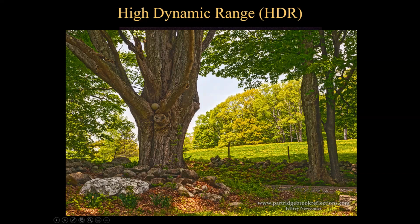Just one sec. Is it in the camera, or do you have to buy software for this? This is software. Although some of the newer cameras actually have the ability to do this in camera. The trouble with doing it in camera is that the camera decides how to put the pictures together. But some cameras will, if you hit the shutter, go click, click, click, click, click, and take a number of different pictures automatically at different levels and combine them within camera. So some cameras do that.